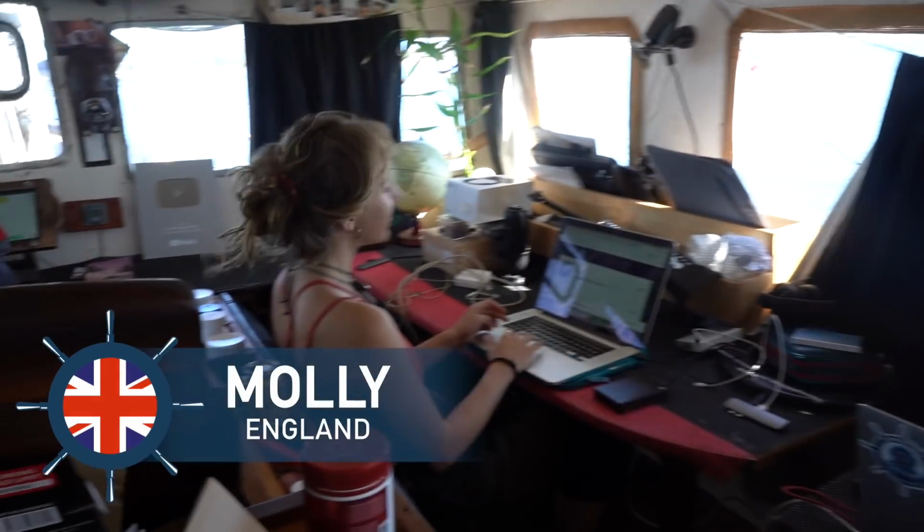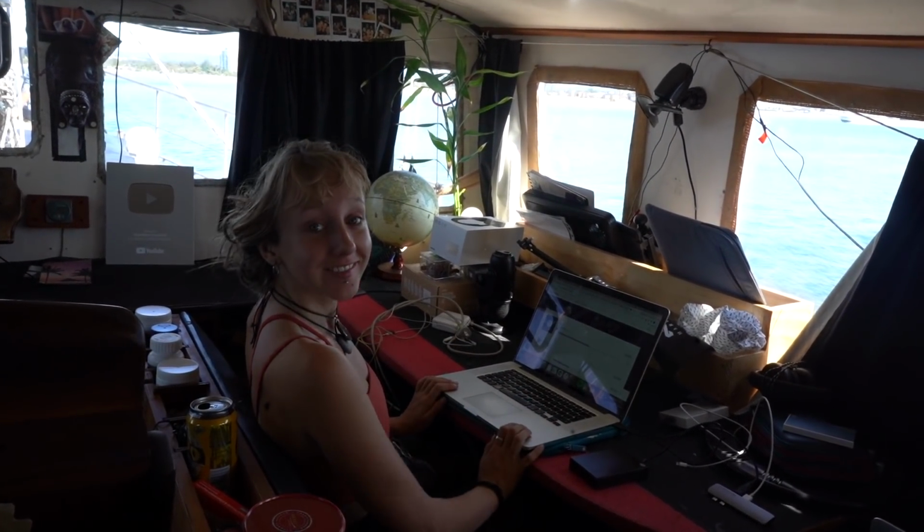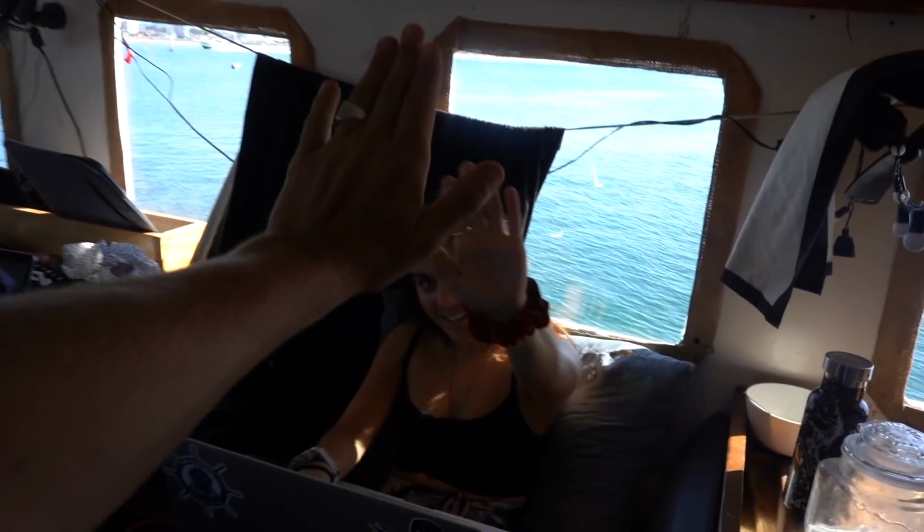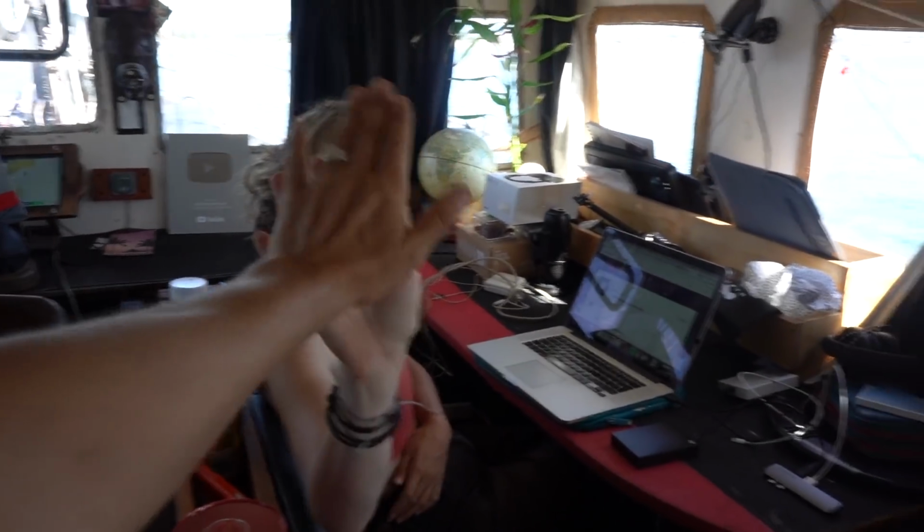I'm downstairs working on our engine. What are you girls working on? What are you working on, Molly? I'm editing Early Beach. Just editing, and you're editing too? Yes. Editing team, good job. Okay, I'm working on the engine because we have to change our head out. We're fixing her all up and making sure that we are set because we're going on a crazy adventure and I want to make sure that we are okay.